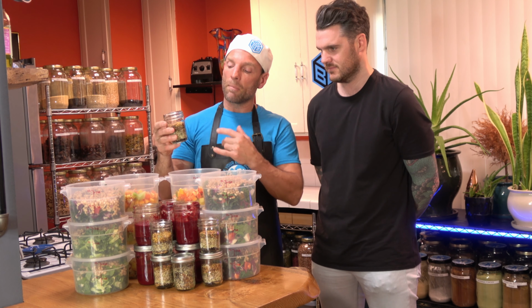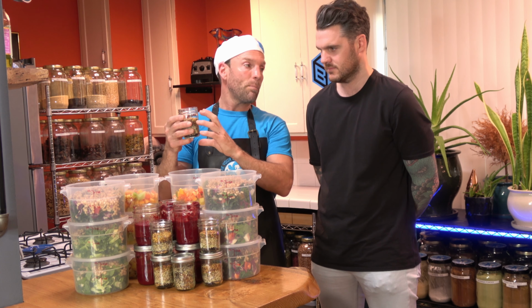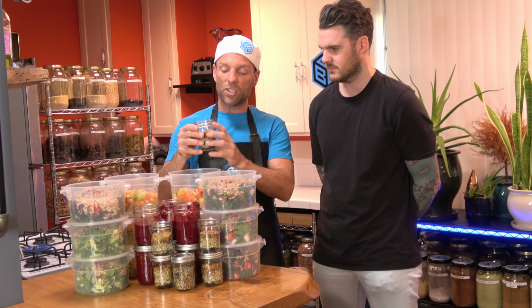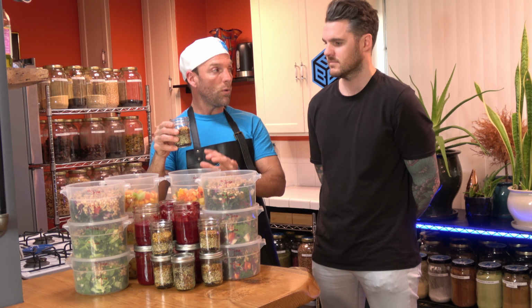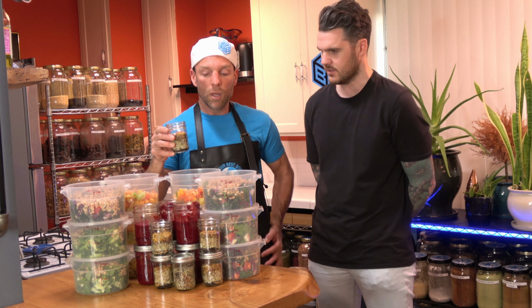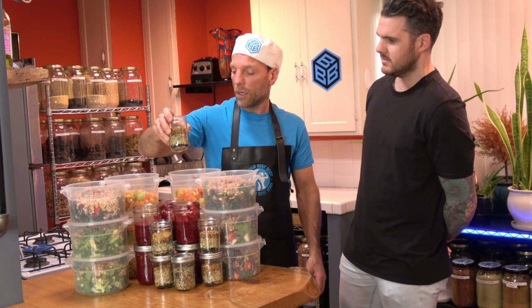Now these seeds, what I want you to do is you're going to put the cap on that, shake it up, and you're going to split this container in half. Half of it's going to go in one fruit bowl. The other half's going to go on your next fruit bowl. Right. Two days out of one. Two days out of one.